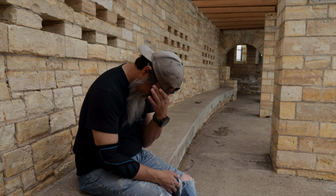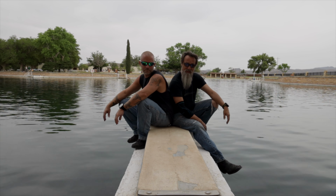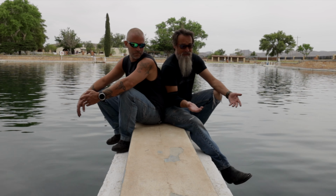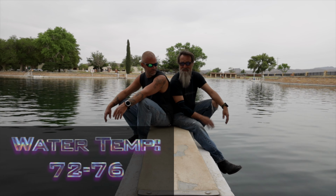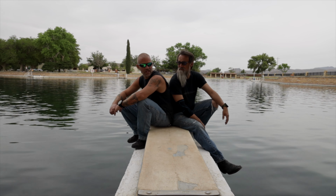Anyway, it's a bit of a drive to get here. We're not gonna lie to you about that part. It is worth it. World's largest natural swimming pool. Clear, year round, always in the 70s. Same temperature year round.